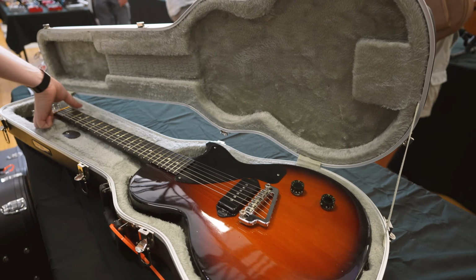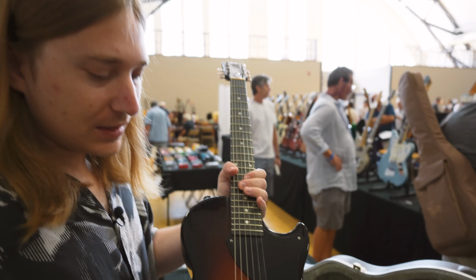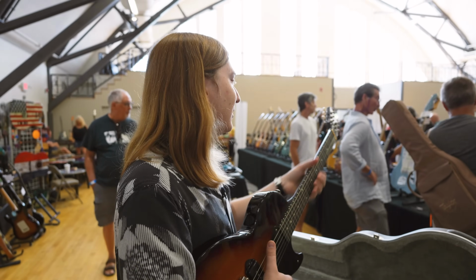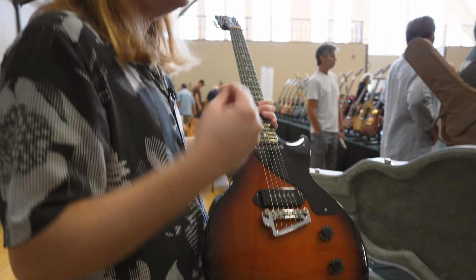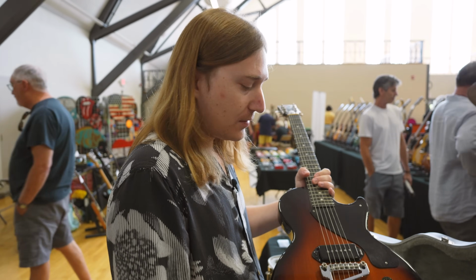Here we have a 2011 Gibson Les Paul Jr. You know I love Juniors. They did replace the bridge on it, but now you can actually intonate it, so that's a win if you are not a stickler for it being all original. But yeah, good classic Junior. These are a little different than the newer Original Collection Juniors. This is probably a little bit lighter, but pretty cool.